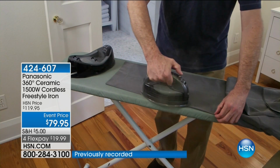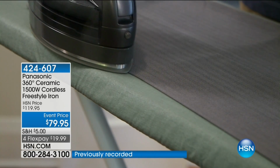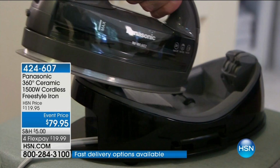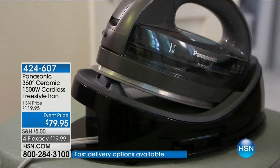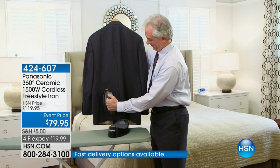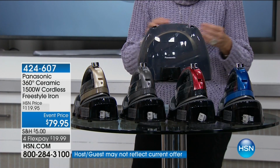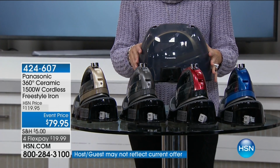And also something I like is Panasonic put the settings on the back of the iron in case you're giving this to, let's say, a new bride or the teenager who's beginning to learn how to iron, and you're confused, what settings do I use? Well, on the back of this iron, we give you all the settings, what to use. So it's so easy to use, and the colors are all there, and they're beautiful, aren't they, Alice?